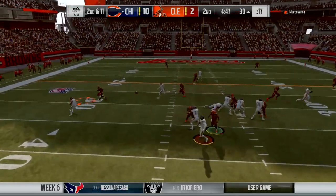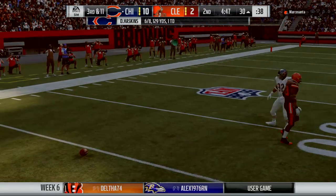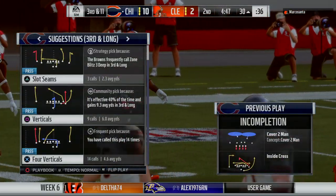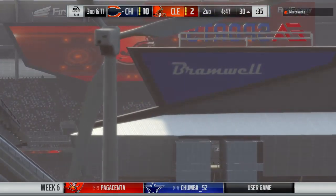Out of the gun, they'll look to throw, and that's incomplete. Didn't have a receiver open downfield, and as it turned out, couldn't even find his outlet man because of the coverage. It was way too tight, unable to find anyone open.